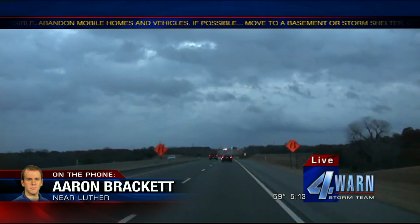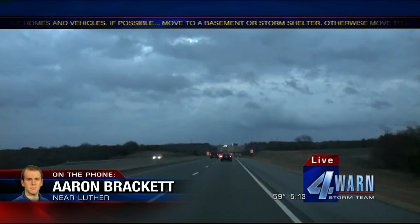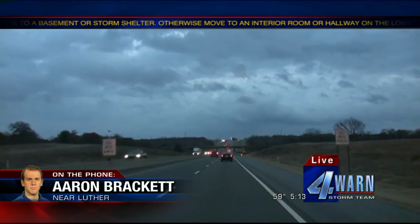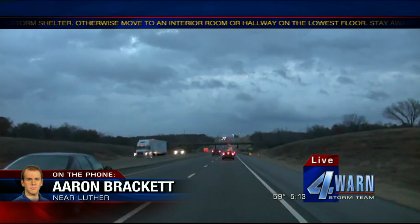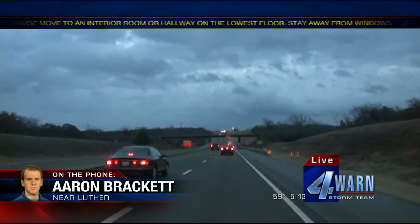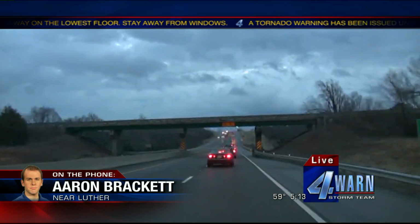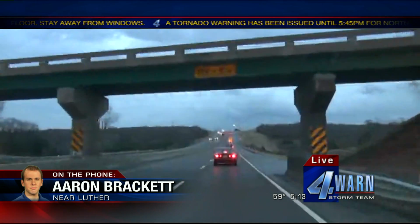However, I did report to you about 5 minutes ago, right after we went through that hail core, that there was pretty good rising scud. There was energy being fed into the storm system. It is still healthy. It is still alive. And that could be part of what's going on right here. So we're getting off the turnpike right now. We're heading toward Luther. We're going to be right on top of this thing, Mike.